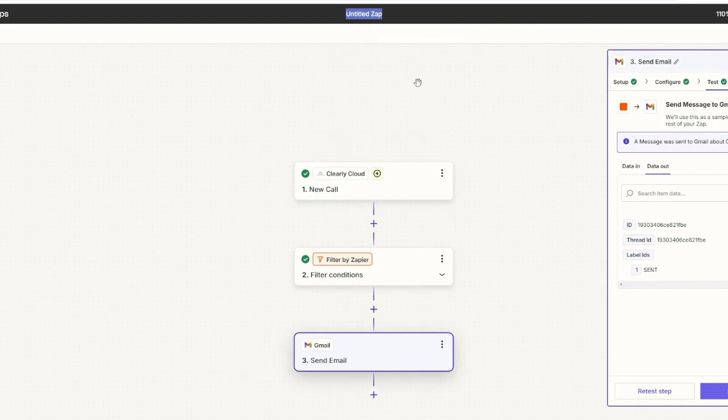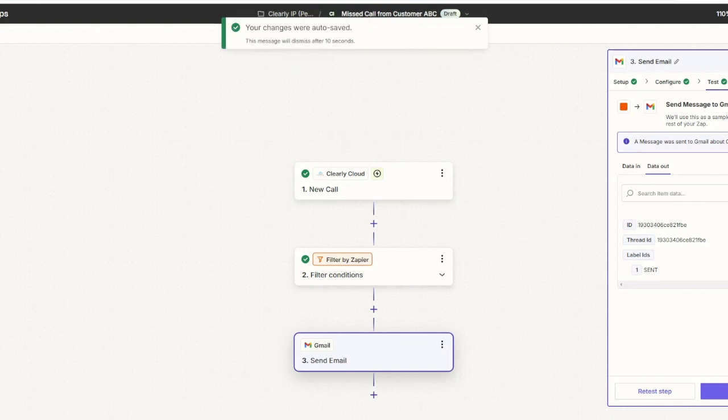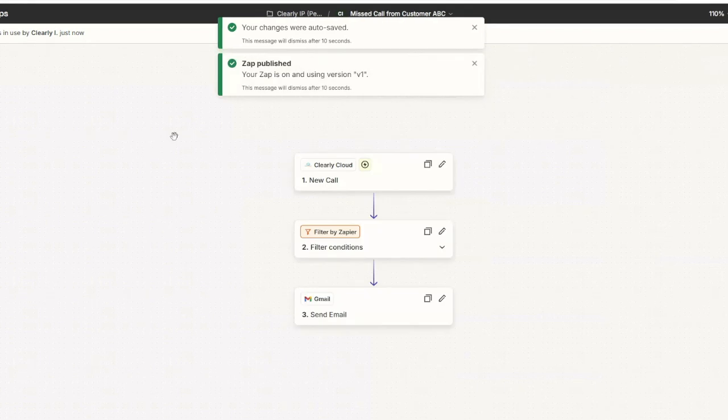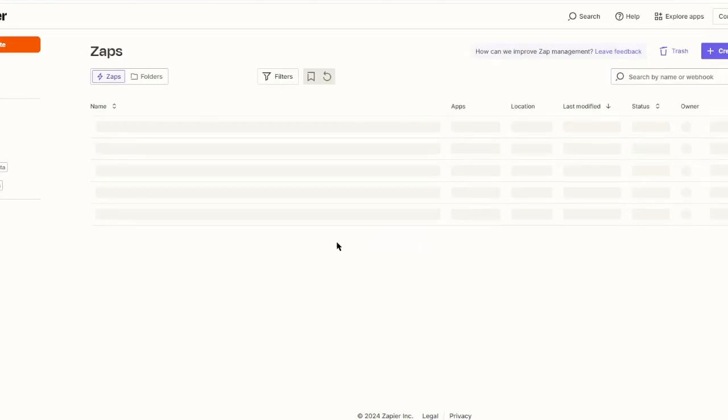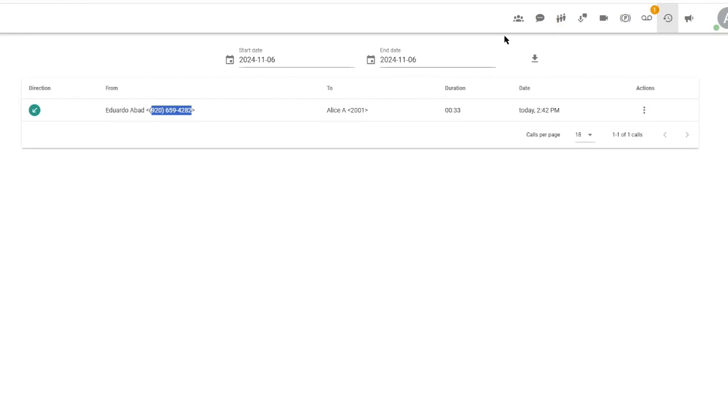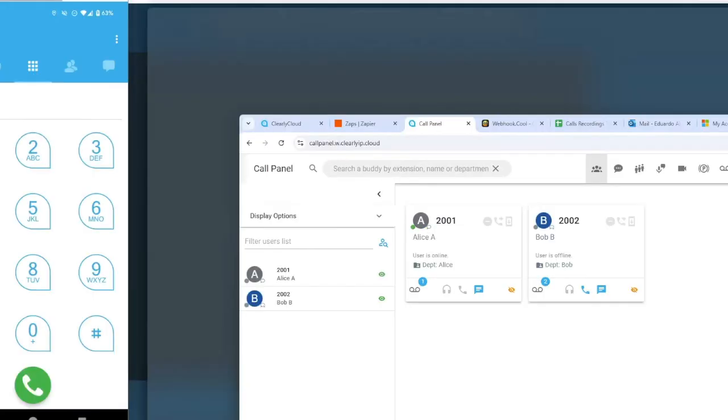First, let's put in a name. Missed call from customer ABC. Okay, publish. Okay, if I go back to SAPs, I see that latest SAP created here. And then the next thing will be just to miss a call. And then I should receive an email.